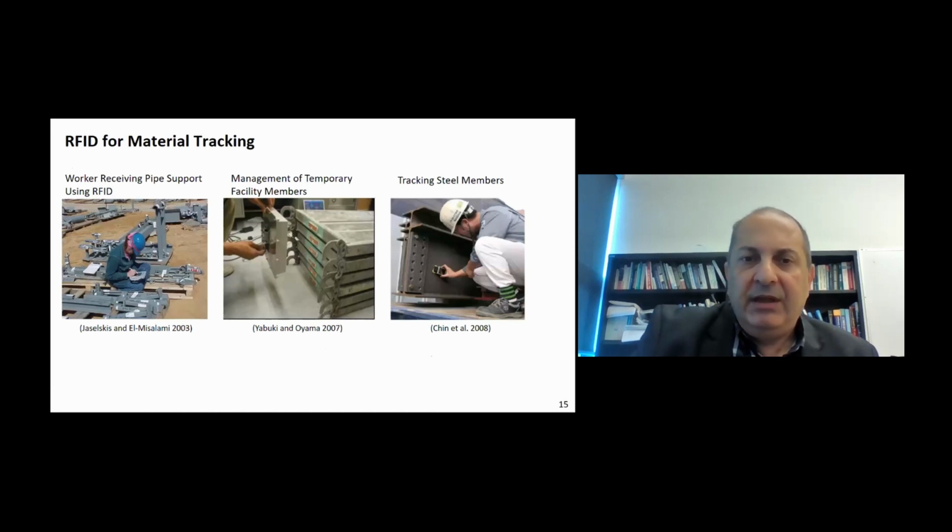These are some early examples of using RFID technology for material tracking. These are a kind of replacement of barcodes or other types of labels that allow us to identify objects from a distance based on radio signals. And this has been applied in different types of applications.